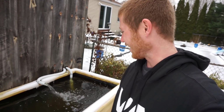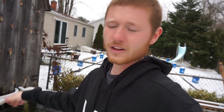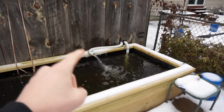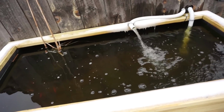That thing is cranking. We keep it on just to give the fish some oxygen, keep the water flowing, keep everything moving around in there. It helps with the freezing, so it doesn't freeze all the way through. I'll get into that in a second because I want to fill you in on how we keep up on it when the water actually freezes. Anyways, that thing is working great, keeping the water moving.